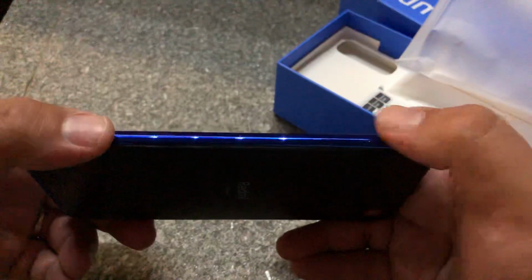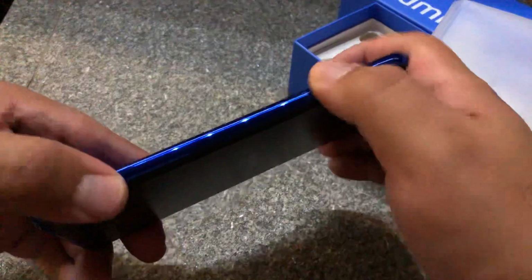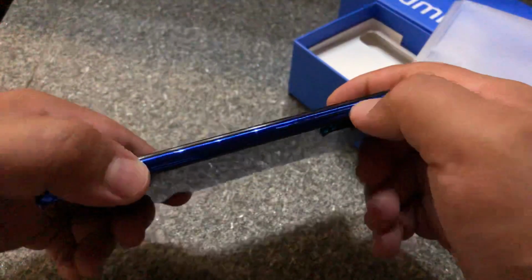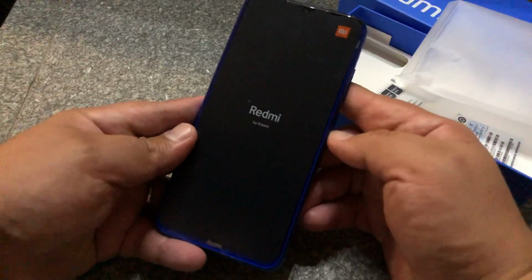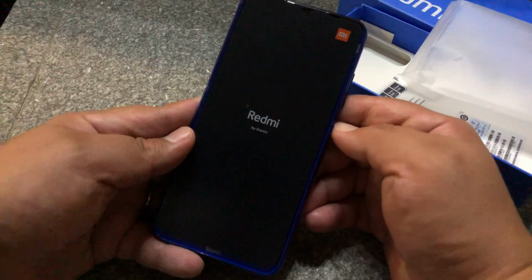There is the SIM tray right there. And on this side we have USB-C and a 3.5 millimeter headphone jack. And then we have on the other side, obviously, the power and home buttons. And they feel very clicky, very nice, but this phone obviously is hardened plastic, so it's not gonna be as premium as, let's say, some other flagship phones.